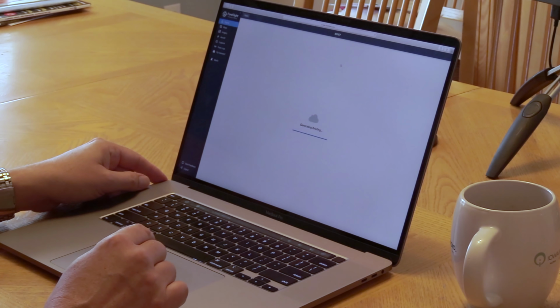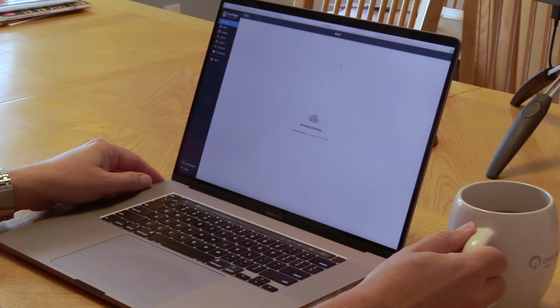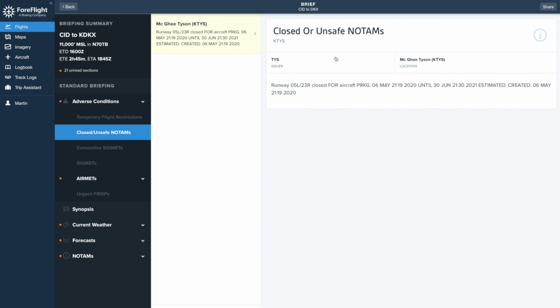Next, I'm switching over to the briefing. That takes a couple of seconds. And that goes through a whole lot of information, different kinds of information, weather, airport information, outages for navigation facilities, and things like that. And it starts here in FlightAware at least with adverse conditions, and there isn't a whole lot. There is a runway closure here at our alternate airport, McGhee. Runway 5 left, 23 right is closed for aircraft parking. Looks like they're using that as a ramp to park aircraft here in COVID times.